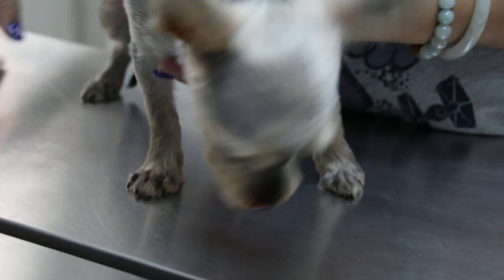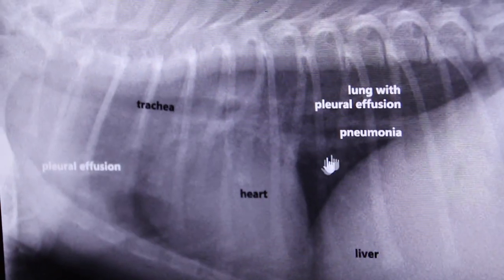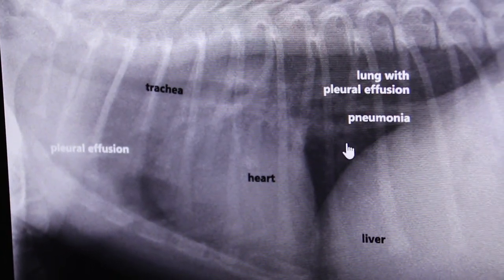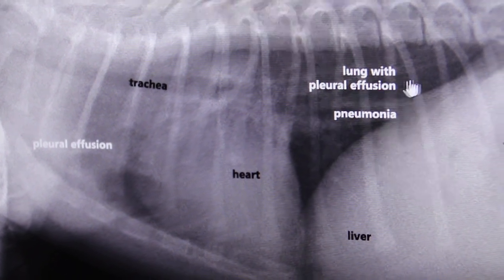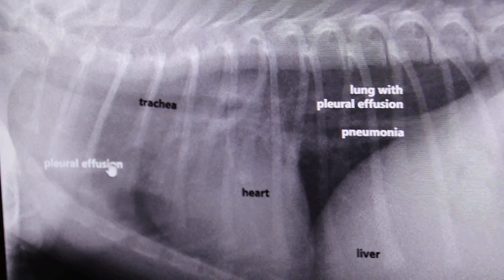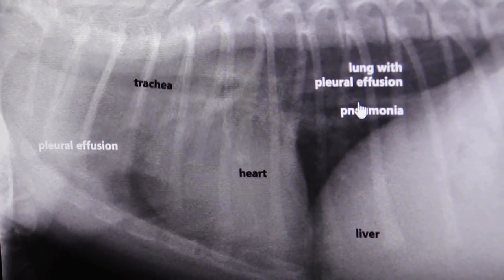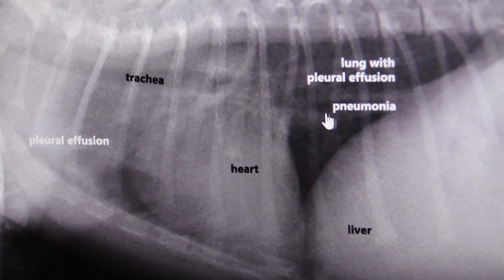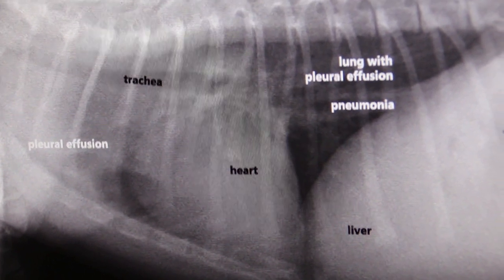So now we go back to 2 months ago. We see the X-ray. Now you can see this is 2 months ago when she bought the puppy. You can see the lungs are not black. Normally this one should be black, very black color. The air is black. But this one is full of fluid, lung with pleural effusion. And this side also. So at that time it was already very serious. The dog was on antibiotics, but I think the owner let the dog run around so he didn't have rest. Not enough rest.